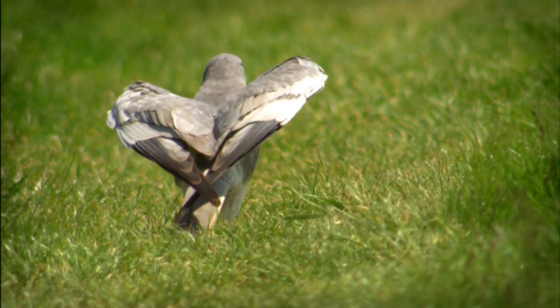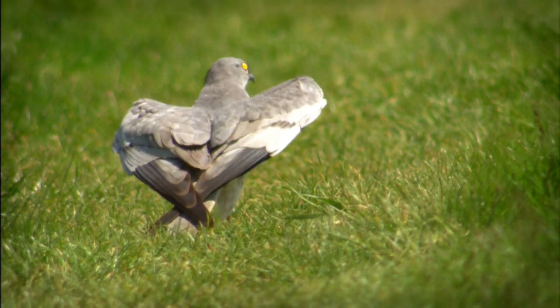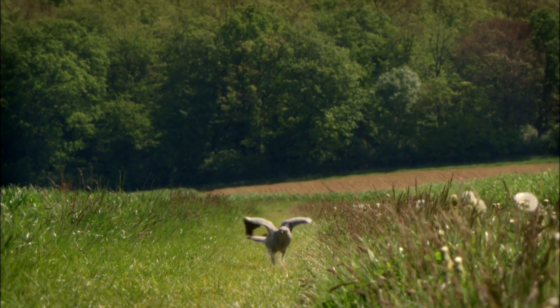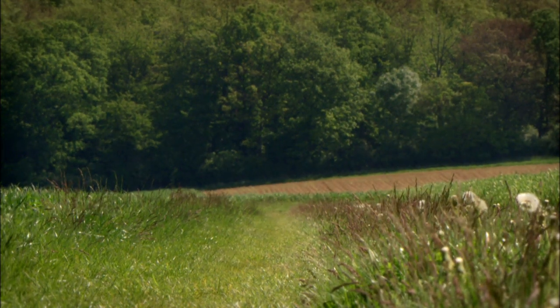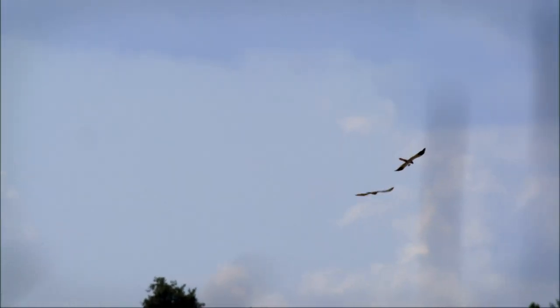No small bird, but an imposing bird of prey is the Montagu's harrier. On a dirt track, the male harrier woos a female. In the end, the object of his desire succumbs high in the air, when in the middle of a skillful flight manoeuvre, he presents a field mouse to her as a wedding gift.